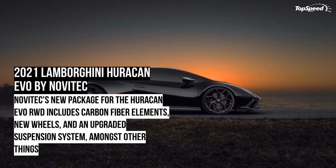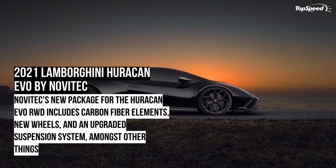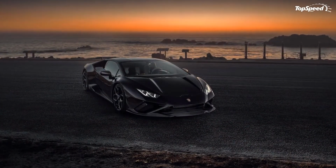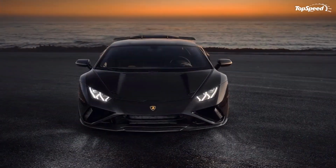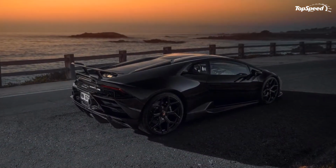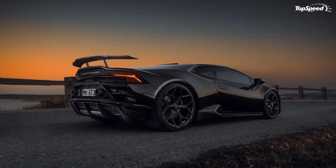The car is further equipped with mirror covers and air intakes on the sides at the rear made of composite material. A redesigned trunk lid can be had, too, along with rocker panels that improve cooling of the rear brakes. Apart from this, the Novitec kit for the EVO also comes with a diffuser and a large rear wing.